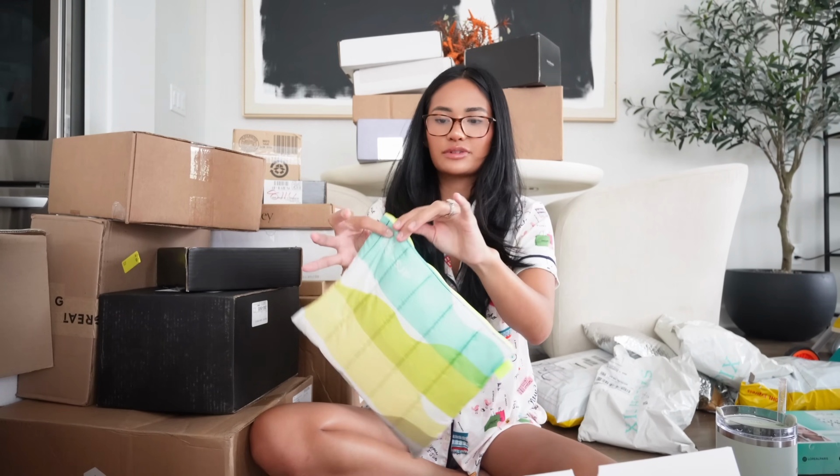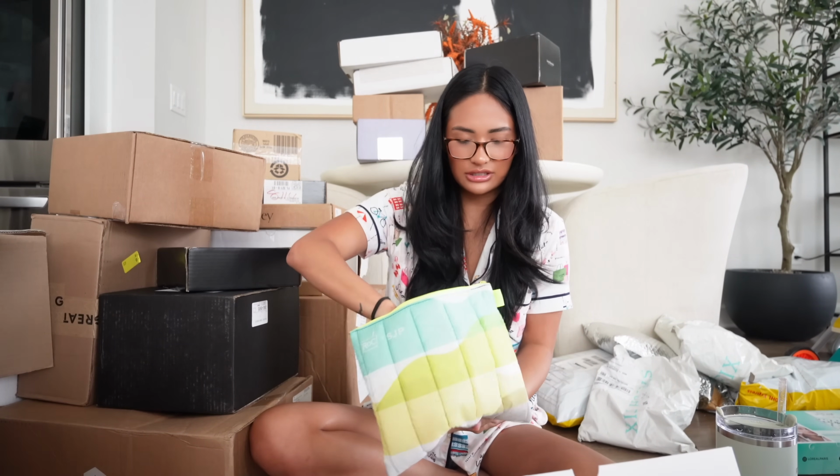I've never heard of these brands, but I'm excited to know about them. That is adorable. Oh my god, I can't wait to use this. We're actually going to Texas in 2 weeks, so I'm excited to use this little pouch. Definitely have to try these products because damn, they're sending me so much of it.